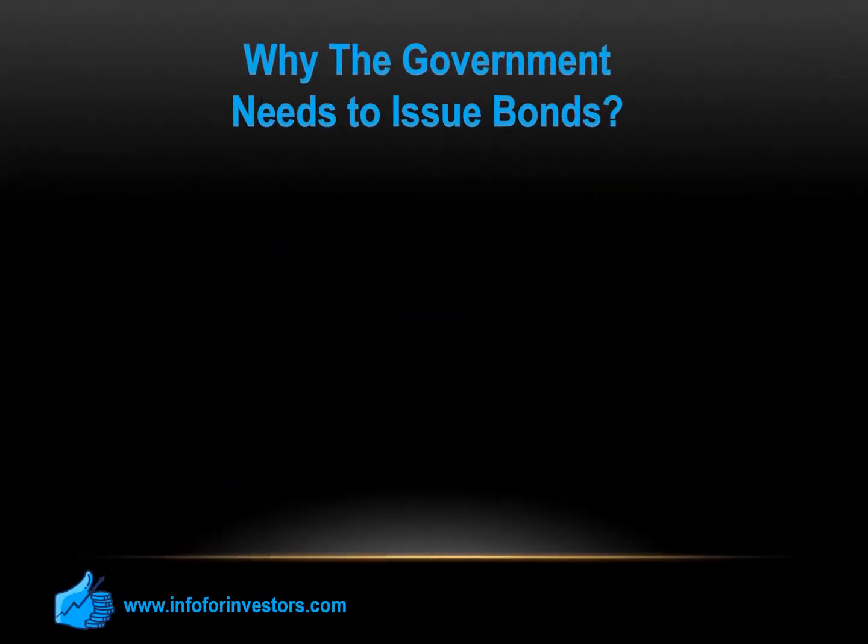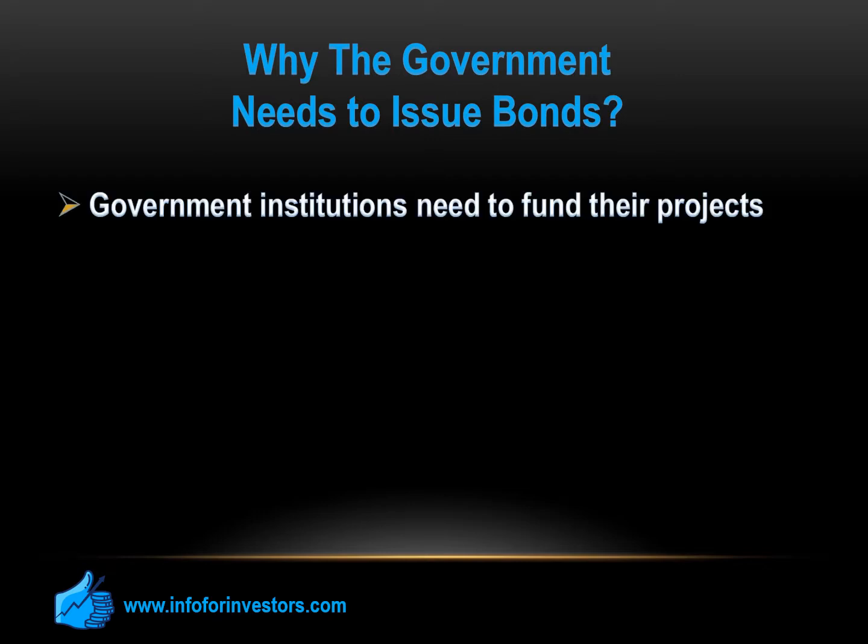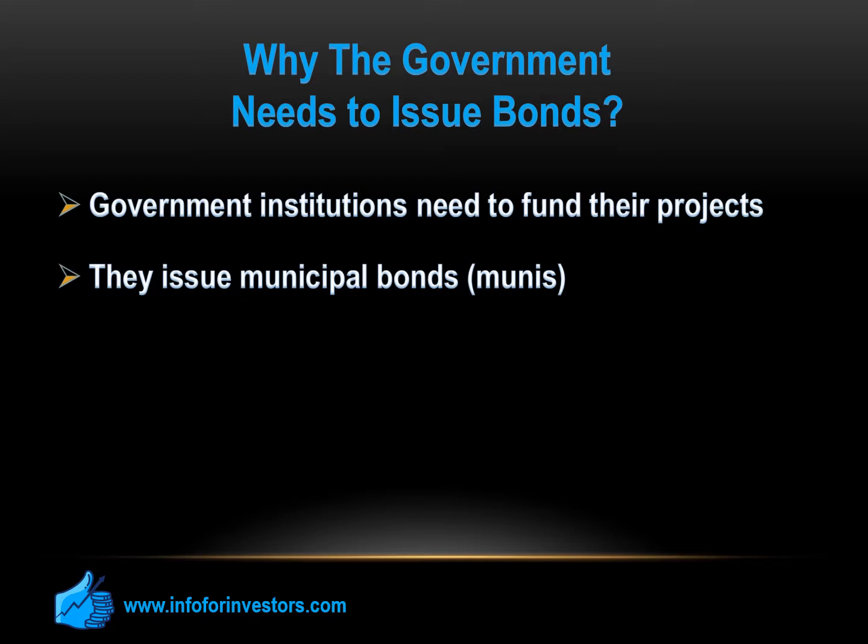The reason is simple. Governments or government institutions sometimes find they do not have enough money for certain civic projects. They often issue municipal bonds, or munis, to raise the required funds quickly and supplement their budgets for the public projects. The different government agencies and institutions that issue bonds are states, towns, cities, countries, school districts, hospitals, transportation authorities, colleges and universities, housing authorities, road and highway authorities, water districts, and power districts.